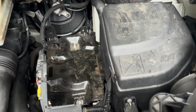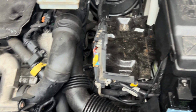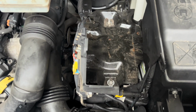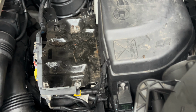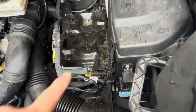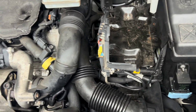And I am obviously going to clean everything up. For those of you that are looking at that and thinking that's dirty, yes, I am going to clean it up. I'm just that anal. So yeah, and then that will give us access to all the top bits, so your gear linkages, top mount for the gearbox, and other bell housing bolts and what have you in there, for the starter motor and stuff.